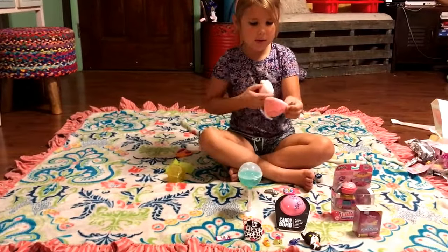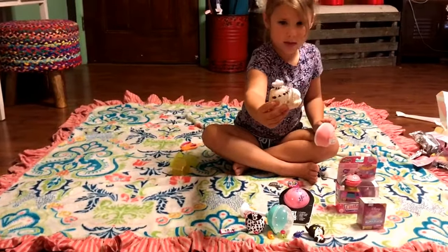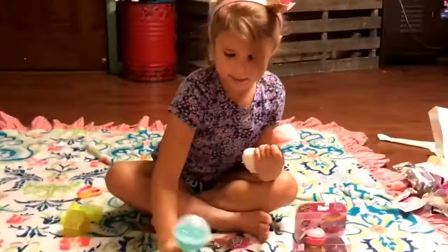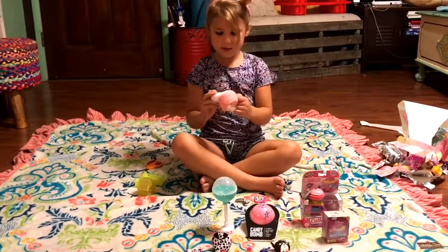Pet bed or a food bowl, maybe? No, it's a food bowl. So he has a pet. Oh, he has a special chef hat. Oh my goodness, super cute. A little mixing bowl, a little chef hat. That's adorable. That's awesome. Oh, he can come out of his little bowl.